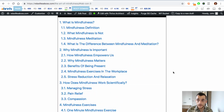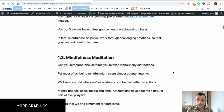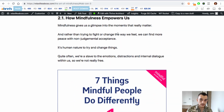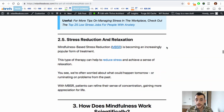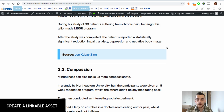So you can see here on this page, it's really comprehensive, it's got loads of graphics, it's easy to navigate, it's easy to scan through because of the readability of the page. You can see the sentences are very short, for example, there's loads of subtitles, and all of these elements combine to make sure that your content becomes a very linkable asset.